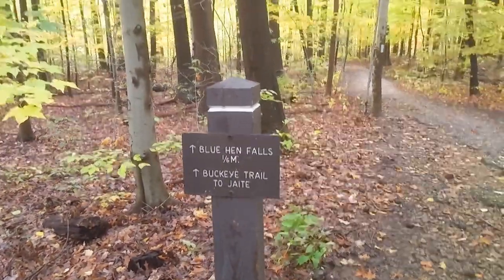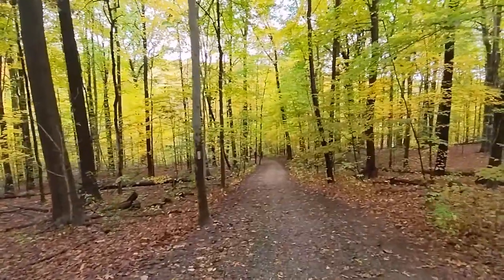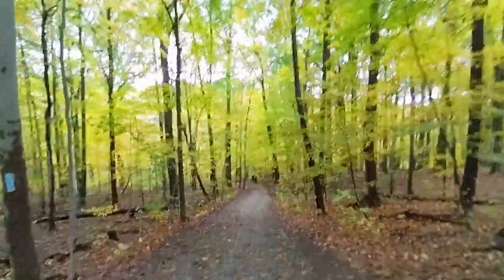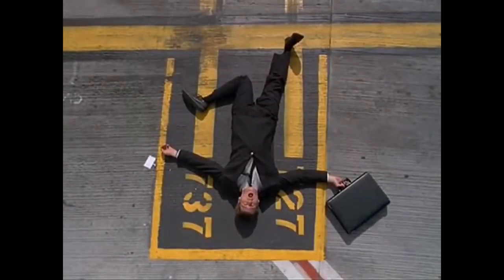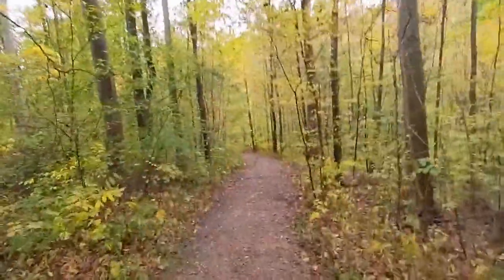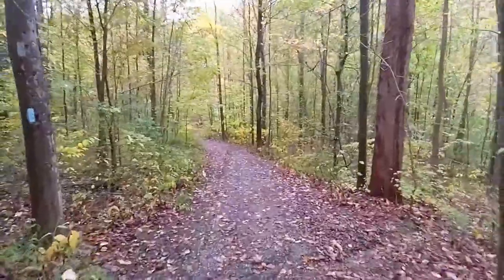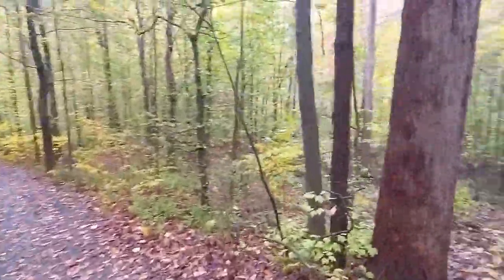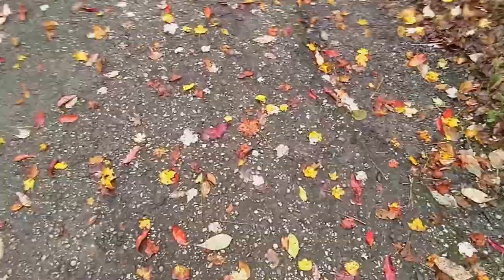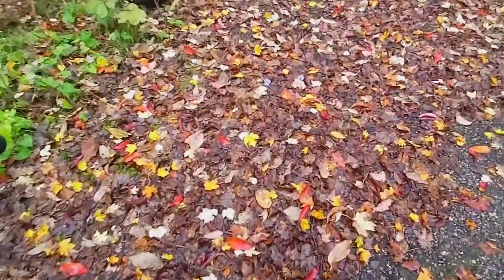Okay, Blue Hen Falls, 1/6 of a mile. Let's get you a wide view. This is the treacherous part, steep and wet leaves. So I'm gonna pay attention. Hear them. Love seeing the colored leaves on the ground like this. That means there will be some content for the camera by the waterfalls.